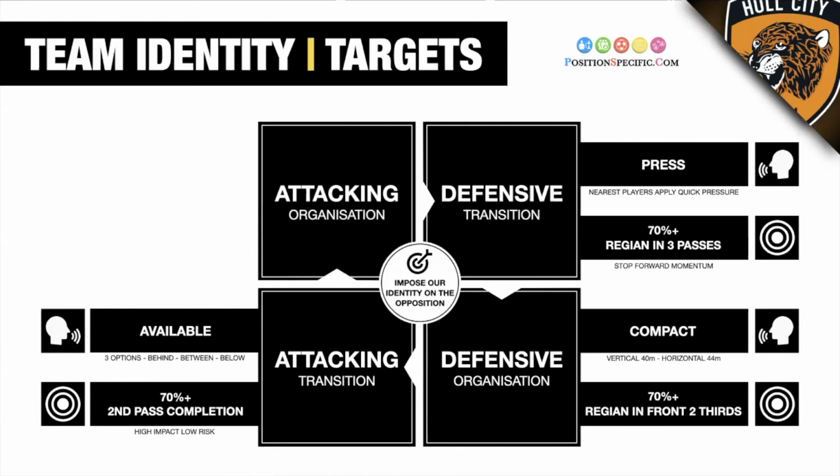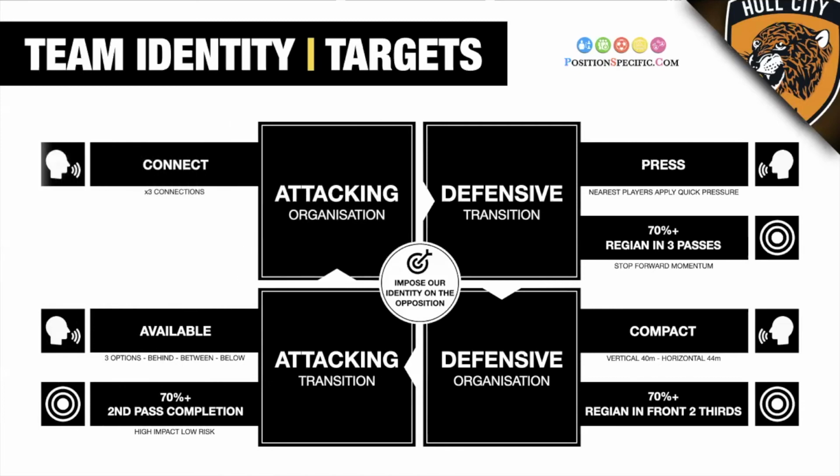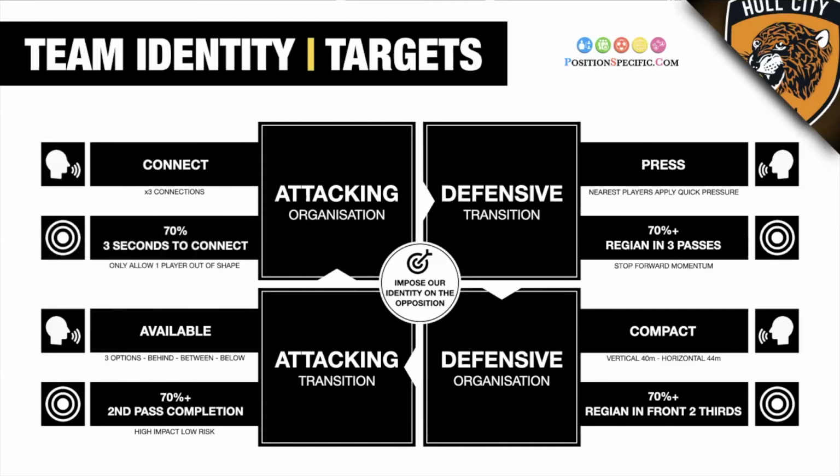And then attacking organisation, language is connect. So we're looking at 3 connections on the pitch, 70%. So we're looking at 3 seconds to get connected, only allowing 1 player to be out the shape. And I said it earlier in the video, we're going to go into a bit more depth about this, just to give you an idea of what it looks like, how we put this across to the players. And there is a week where we have 2 sessions where we work on the connections, but we're also still trying to work with the players on their self-analysis.